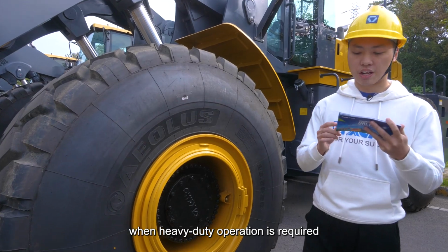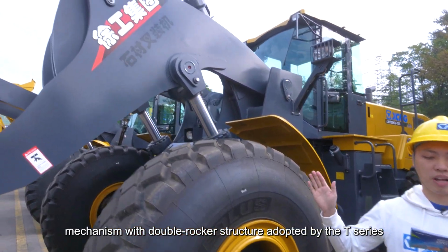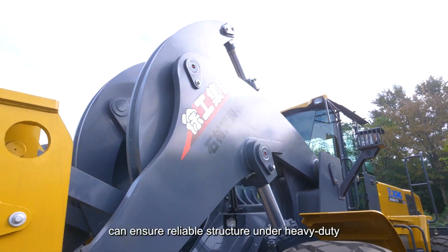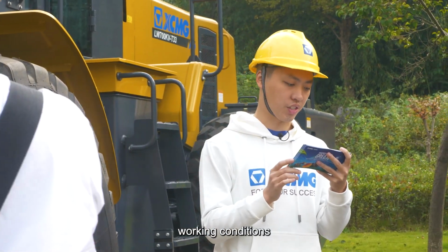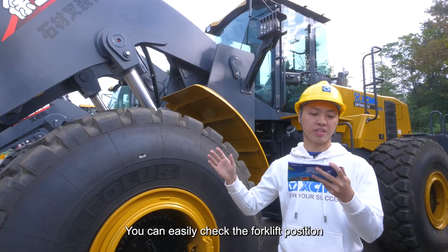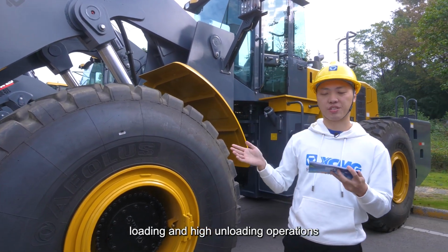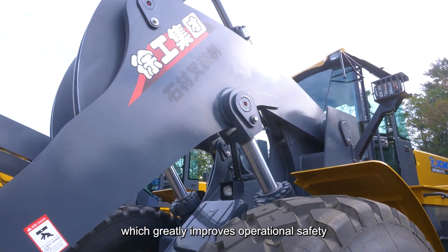heavy-duty operation is required. The Z-type mechanism with double rocker structure adopted by the T-Series stone forklift can ensure a reliable structure under heavy-duty working conditions and meet the best working view at the same time. You can easily check the fork position during low-position and high-position unloading operations, which will greatly improve operation safety.